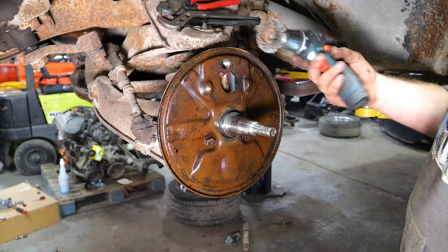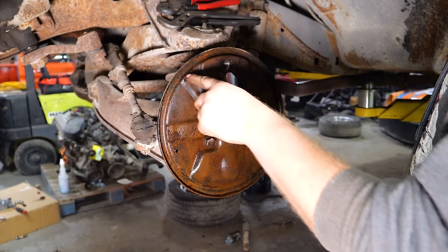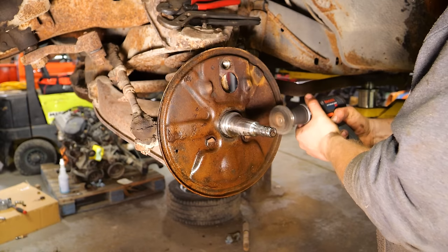Next step, most important one for the reason that we take this all the way down to the backing plate, is that we get our drill, little wire wheel, and we clean these 6 contact points. Nice and shiny. This is on all drum brakes.